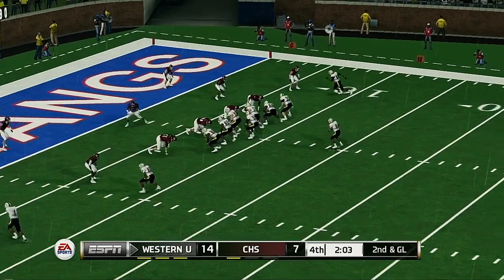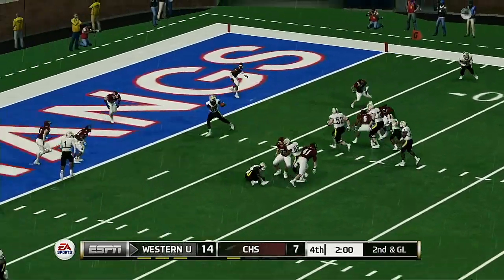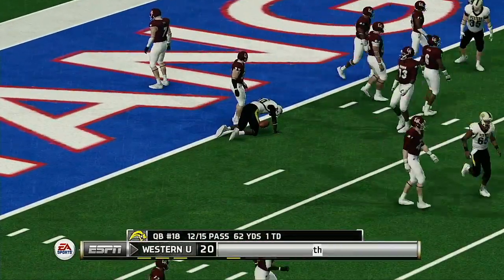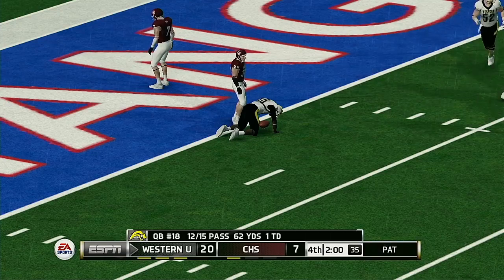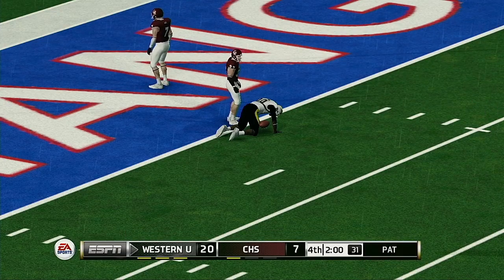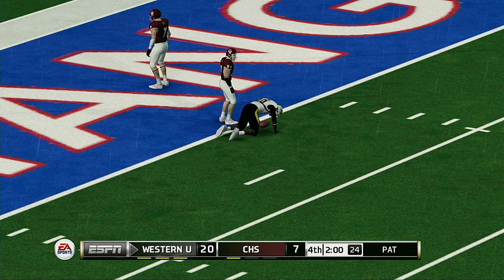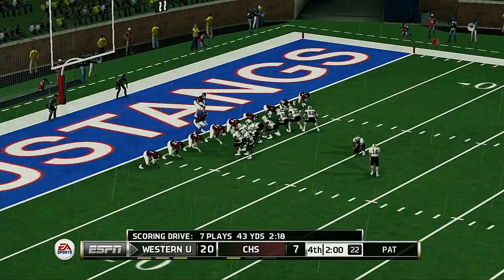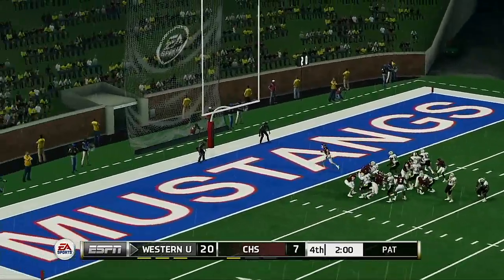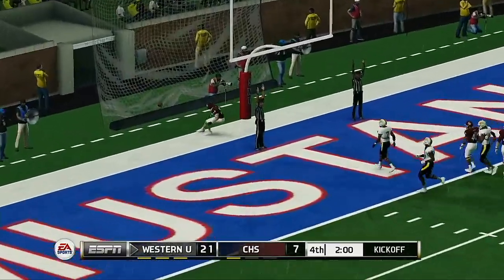Just over 2 minutes in the game. Finds a man. Touchdown. And he converts the extra point.